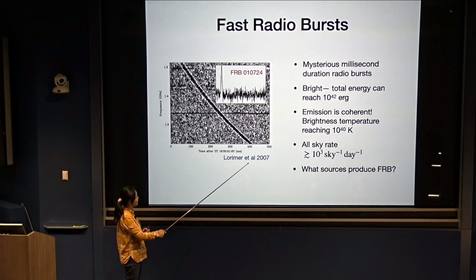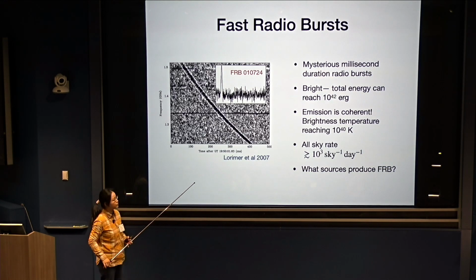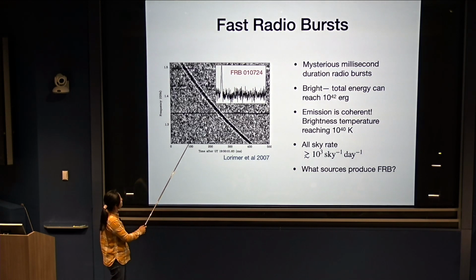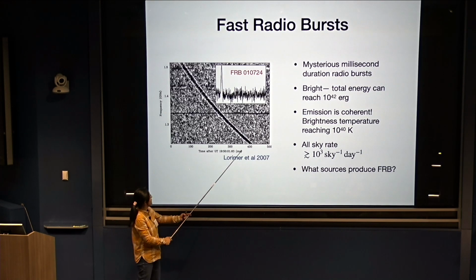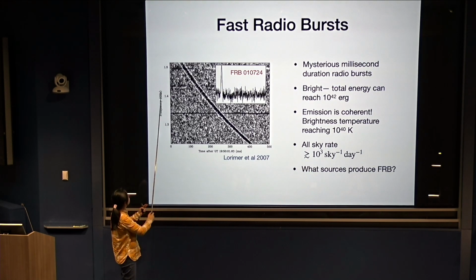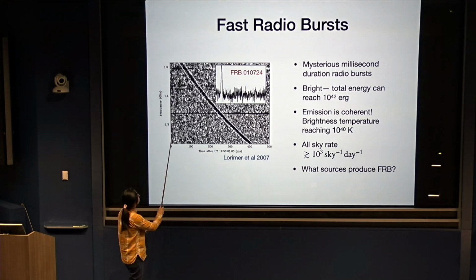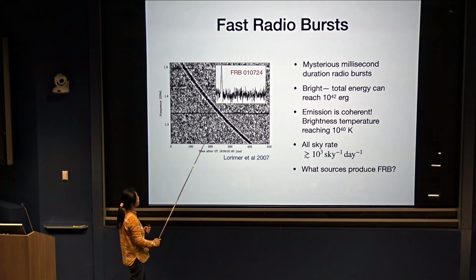It was published in about 2007. So this is a figure showing the radio signal detected from the Parkes telescope. You can see the horizontal axis is time in units of milliseconds, and the vertical axis is showing the frequency. So the detection appears as this track on this time and frequency diagram.